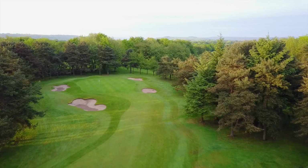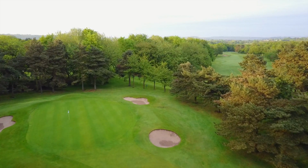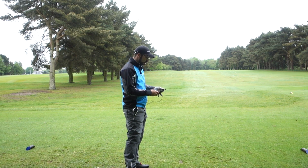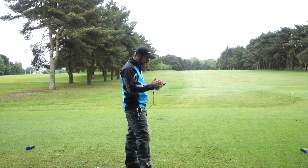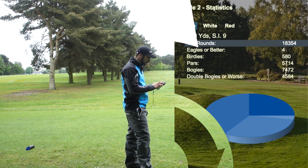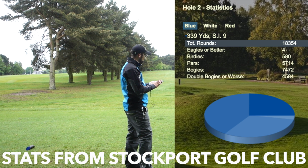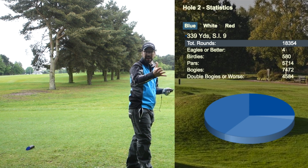Now because it's only a short distance and because the pin is tucked tight and off to the left hand side, I'm actually going to be laying up a little bit here. So I'm not going to be going with the driver, which goes against my normal YouTube rules, I know, but it's just what I've got to do. Now, to hit the first bunker is 208 yards, 212 yards from this tee, and to get to the second one, it's 240 yards.